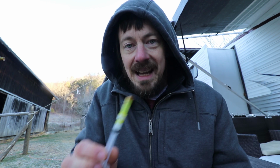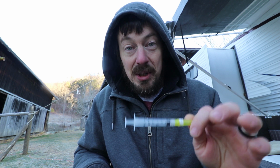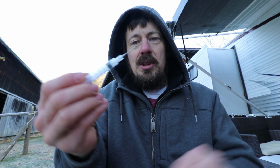Now, you might ask, why am I touching these? And the answer is because these are clean needles, except this one was used on a cow, so it'll get bleached and cleaned. But I'm touching them because I'm a nurse, and I know these are clean needles. These two are brand new, and this one was used on one goat or a cow. I can't remember. So I'm going to show you right here.